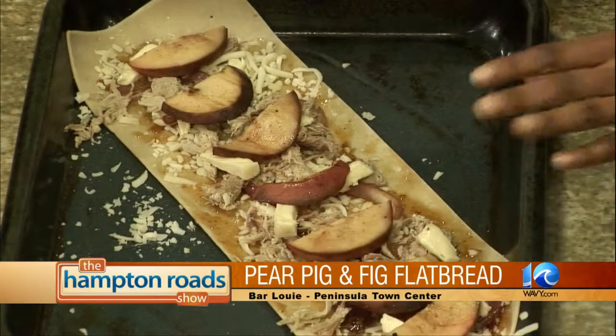That's the garnish. We're going to save that after we bake it. So that goes in the oven for how long? For about 8 minutes. Okay, 8 minutes. We'll check that in the next segment.